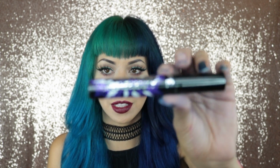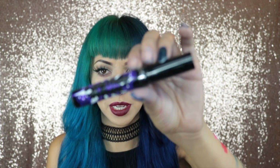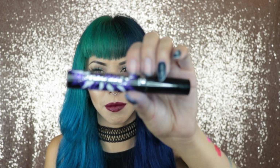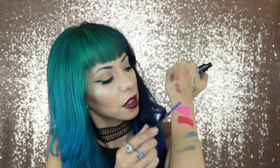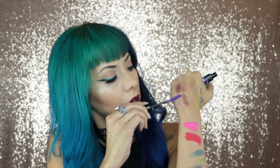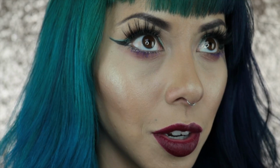This is the Lashy Flashy Mascara, and this is in purple. Very pigmented. Am I really a colorful mascara person? I don't really know yet. I love how my camera doesn't want to focus right now. Look how pretty it is. Yeah. Pretty. You guys can see that very well.